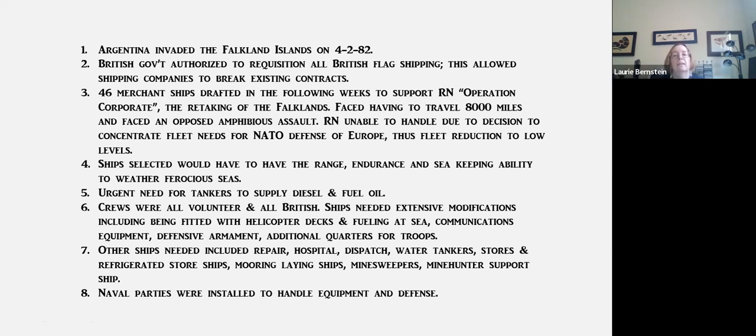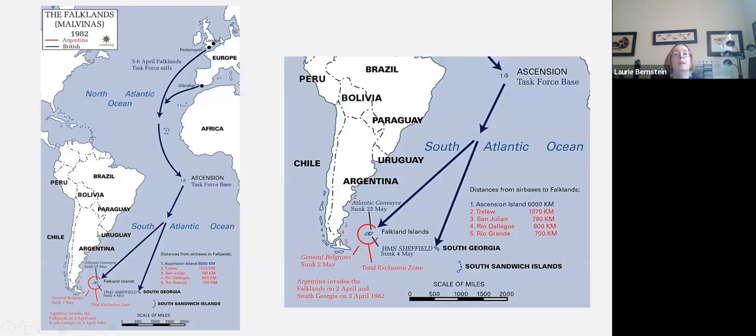And they went this way. They went from England and Gibraltar down to the Ascension Islands, and then they split down to the Falklands. And you can see on the second map from the Ascension Islands down, it's quite a ways and very close to the Antarctic Circle.